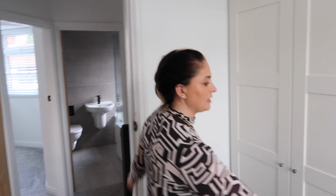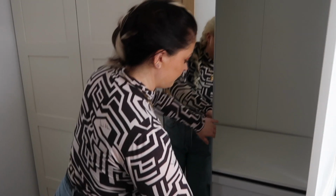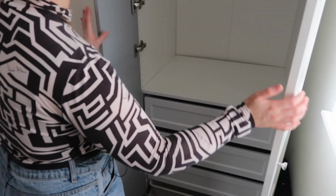This room is just a wardrobe room. Luckily they actually left some decent... But we bought them off them.